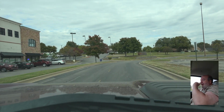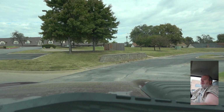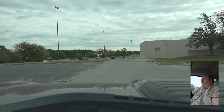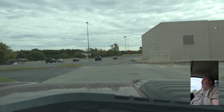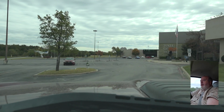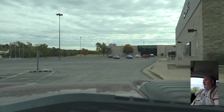So here in this little building on the left is McAllister's Deli. Great place to go get a sandwich. We're going to go by here, the entrance that has the Wall of Fame. It's a veteran memorial, and this is also the entrance where you go into the theater here in Bartlesville.